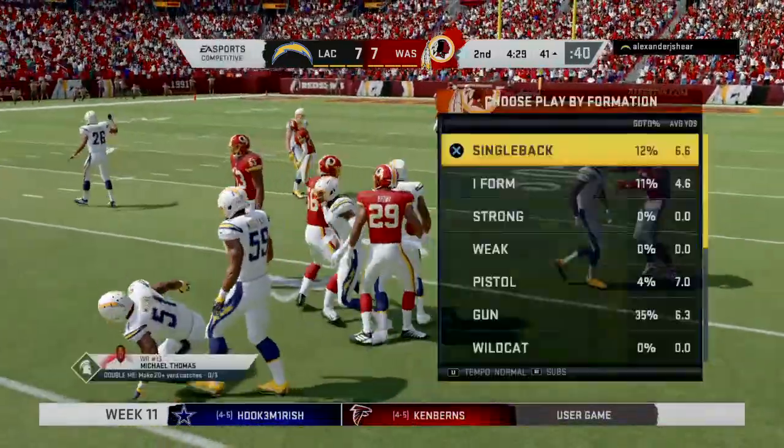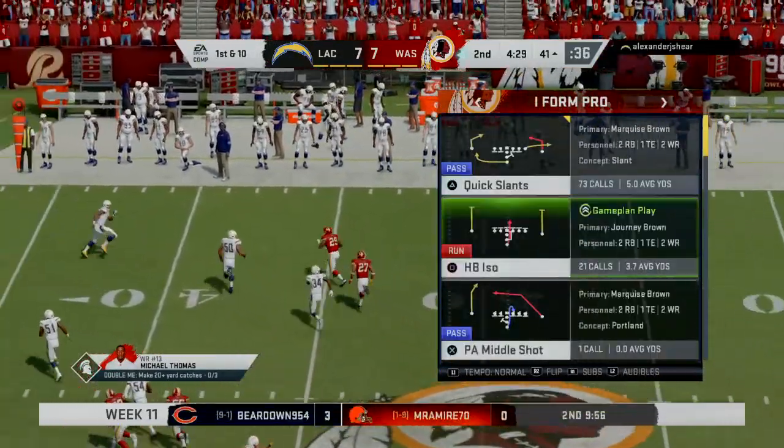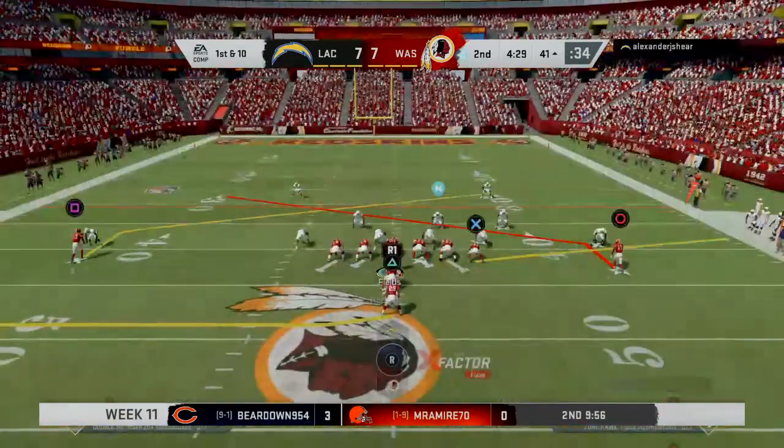A terrific return there. 27 yards all told. And the Redskins will have a short field here as they take over first and 10.